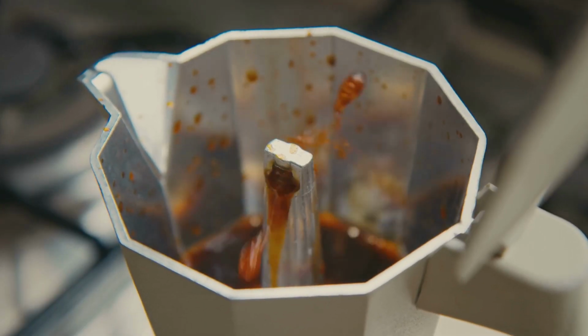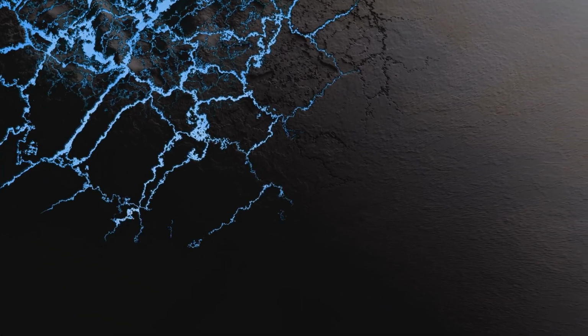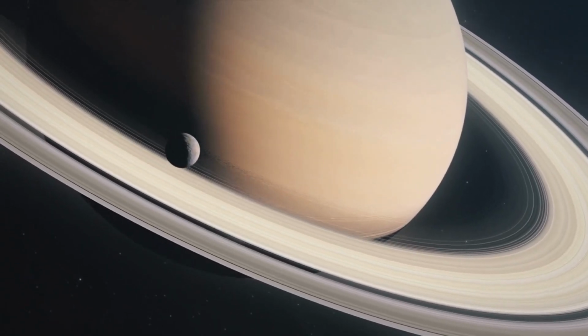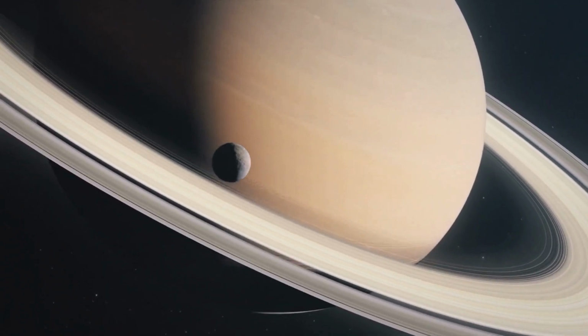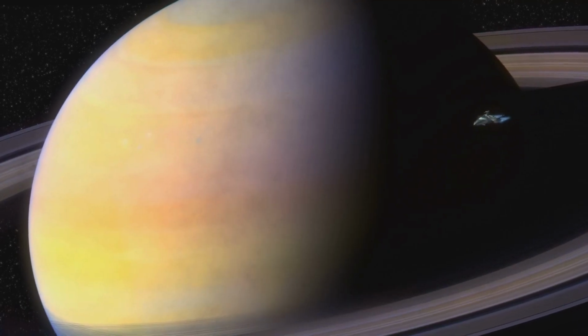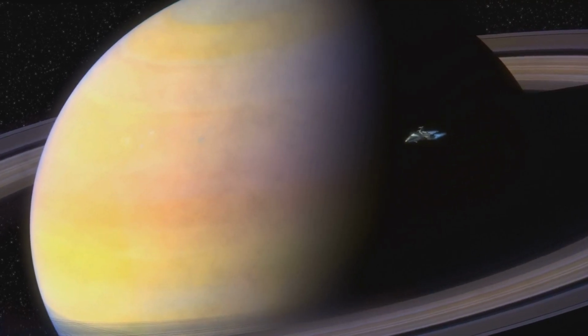But these aren't just any ordinary geysers. They're a direct pipeline to Enceladus' hidden ocean, which lies beneath its icy shell. Think of it like a cosmic soda bottle, shaken up by Saturn's gravity until it bursts open, sending a refreshing spray of ocean water into space.